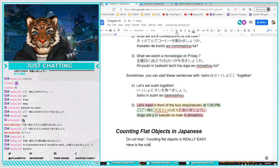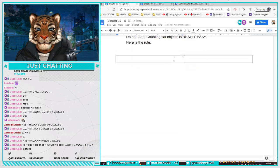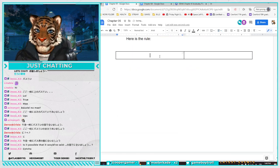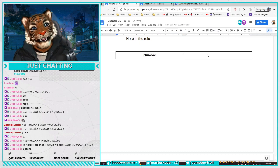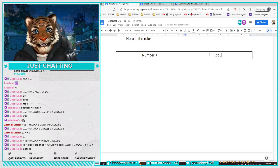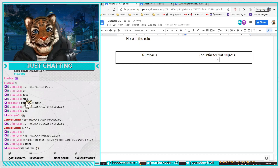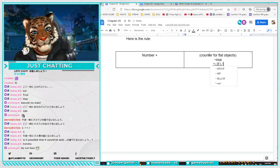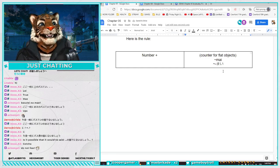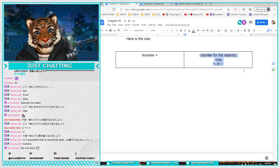Here is the rule, and I'll make the table, and I'll show you guys just how easy this is. So you're gonna have, let me center this up, number here, plus our counter for flat objects. And this is going to be mai. And that's really it. That's the rule. But the thing is, what is a flat object?